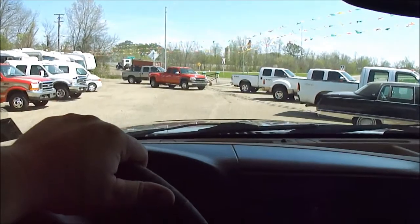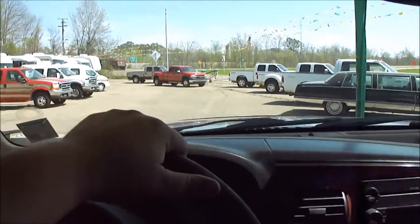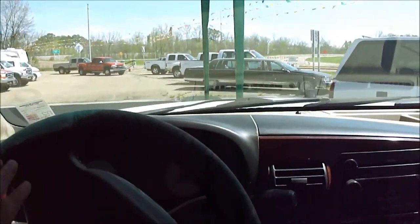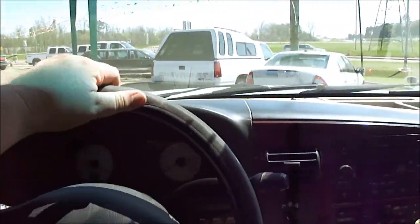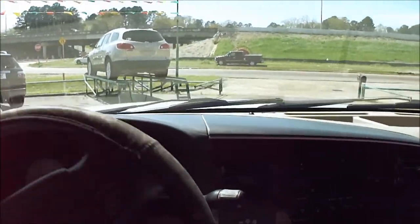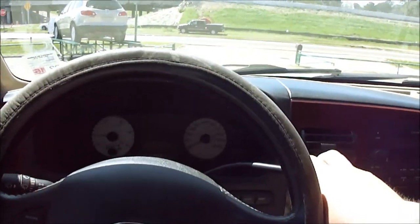You can see we are stocked up with trucks and RVs. Got a little bit of everything around here. But I like to fool with Ford trucks. You can get a lot better deal on one than you can on a Duramax or a Cummins, and you get just as good of a truck.